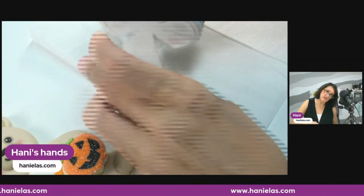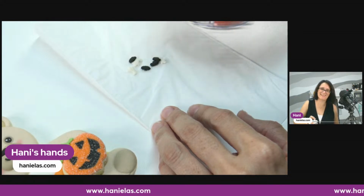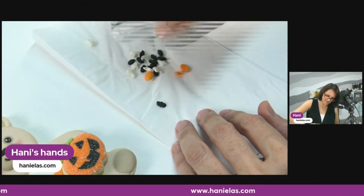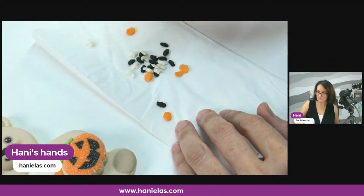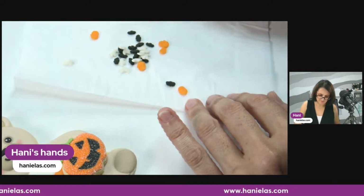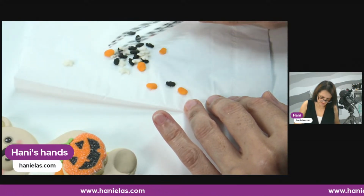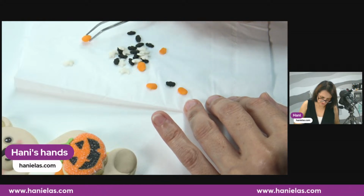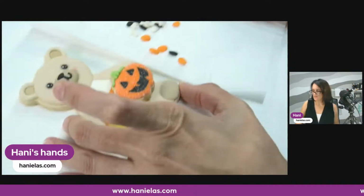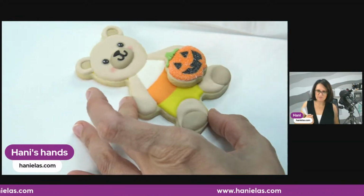So let's see if we can get there. Of course, now they won't come out. I've got that. Okay, I have two. Okay, I have enough. So we're going to use tweezers. And let's see if this one is nice. This one is a little broken off. I feel like, okay, it's going to work. All right. So a little dot of icing on the bottom.